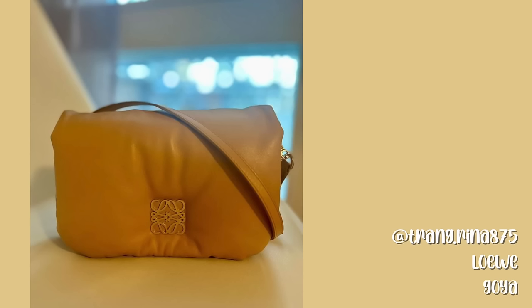And the best part is that she told me she got this bag for 50% off. 50% off? Are you kidding me? Girl, oh my gosh, share some of that luck with me. I would totally buy this in a heartbeat. For even 40% off, I would.